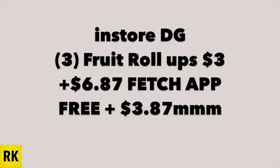Saw a lot of ladies score this on Instagram. Double, triple check that the Fetch rebate is still in fact there, and go and make this happen because we rarely get snacks for free.